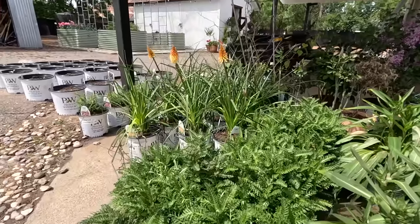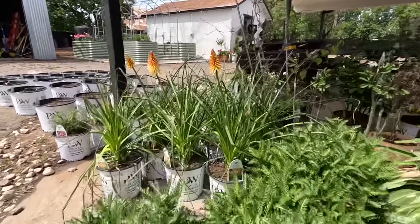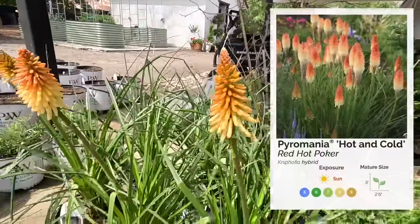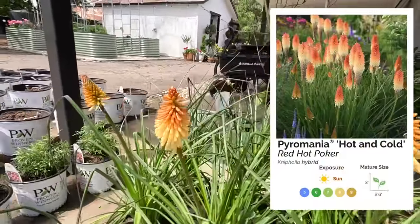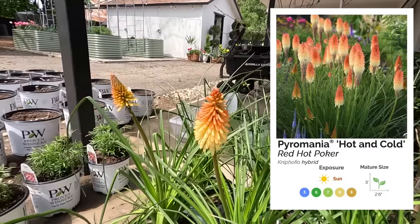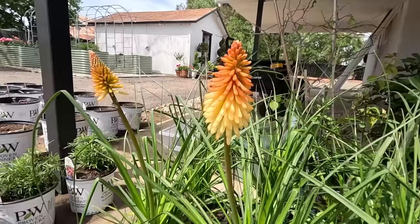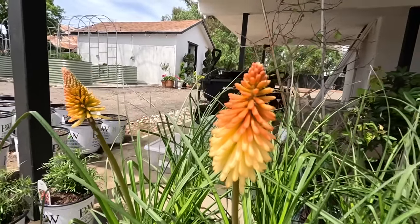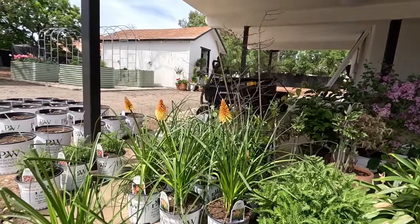All right, I'm sure you all can see the plant that I am absolutely obsessed with this year, and that is Niphophia. This one is called Hot and Cold, Pyromania Hot and Cold. And again, these weren't blooming just a couple days ago. They just opened up for me. This one is kind of like an ombre color. That's the best way I can describe it. Isn't that interesting?